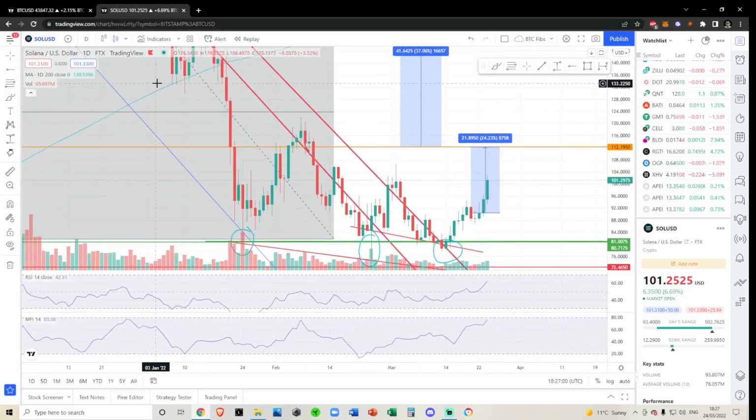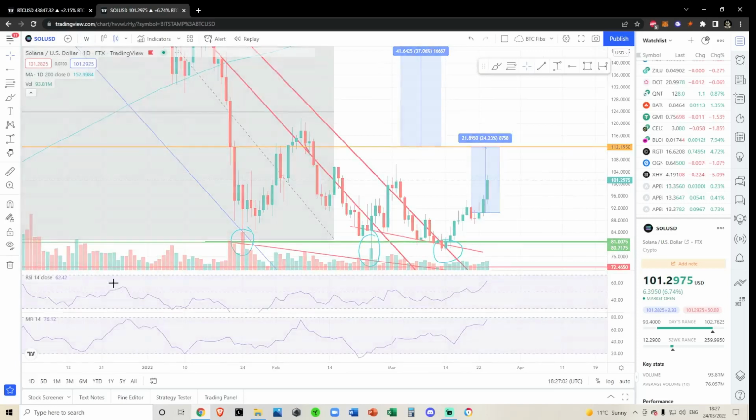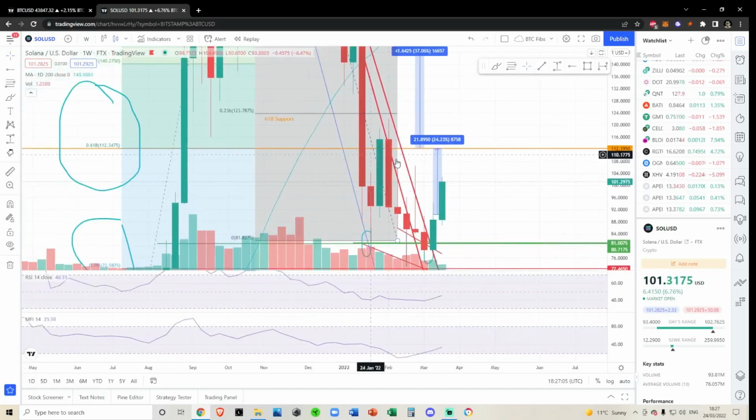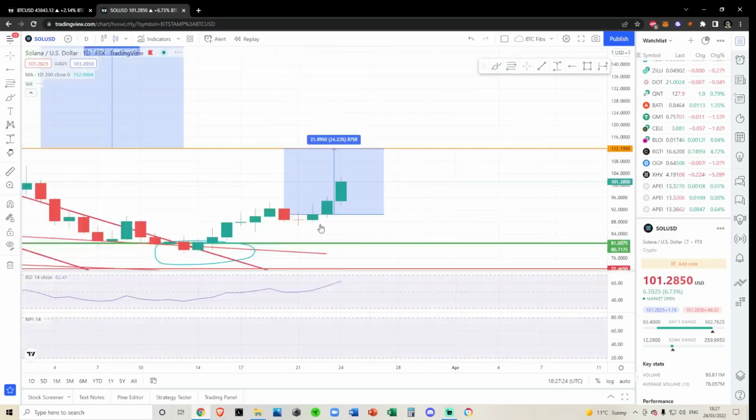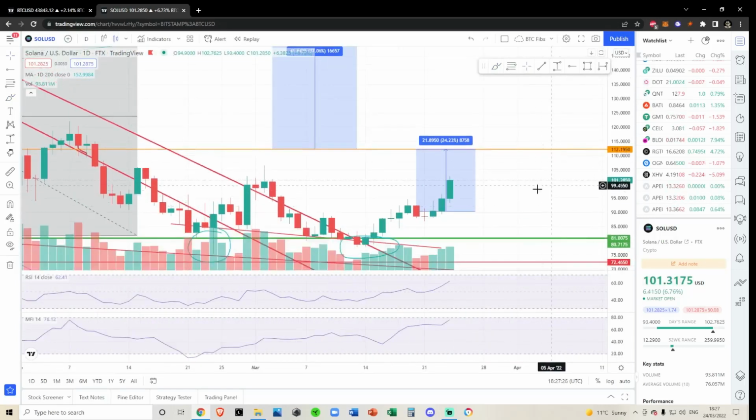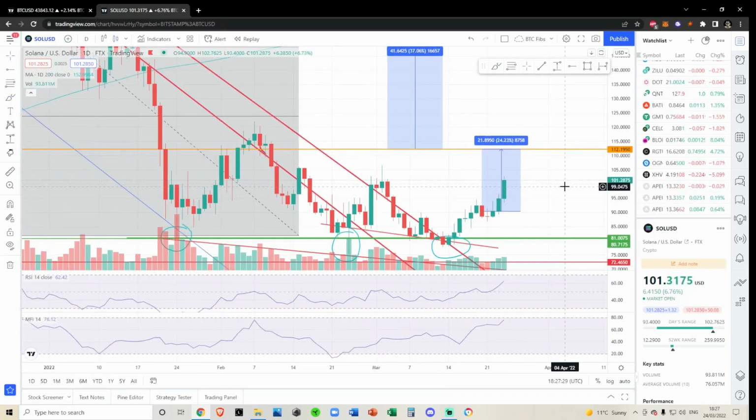Once we do break 112, we really need to close a weekly above it, because previously we popped our head above here on a weekly and then just basically fell right through the table. So I would be looking for a weekly breakout of 112, a backtest on the weekly, and then a push up, and once that happens, I would be starting to long Solana again. When I say long, that does mean leverage long. I am still accumulating Solana on spot, so I am buying it on the exchanges and whatnot.